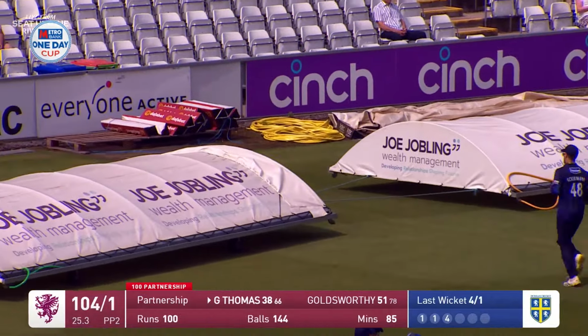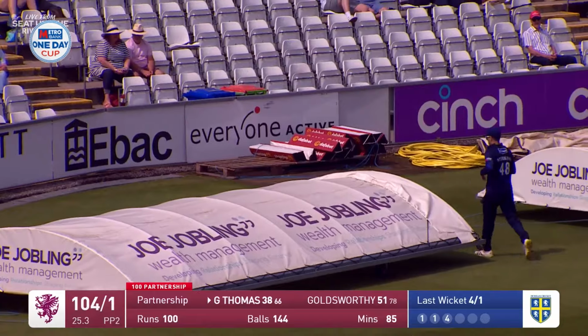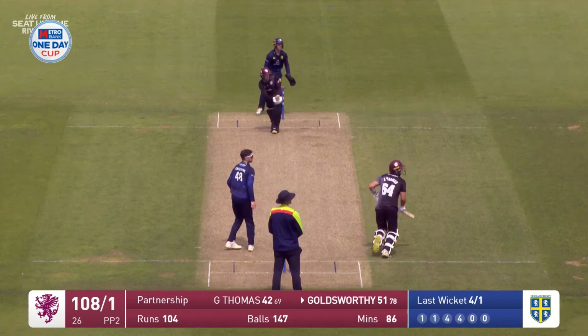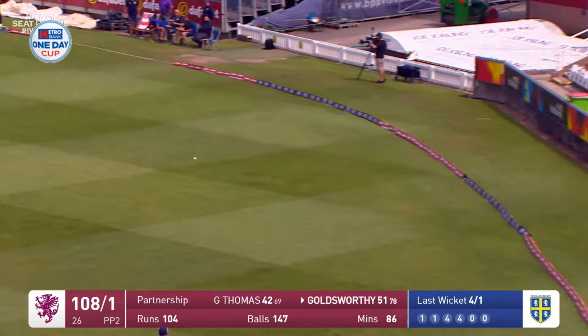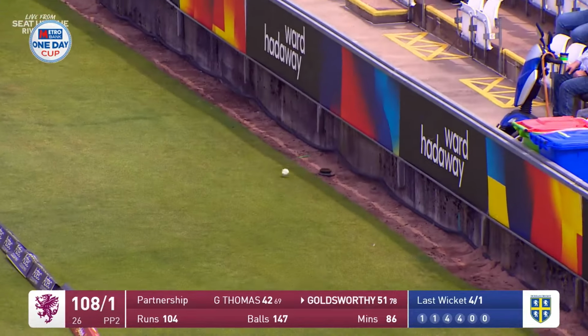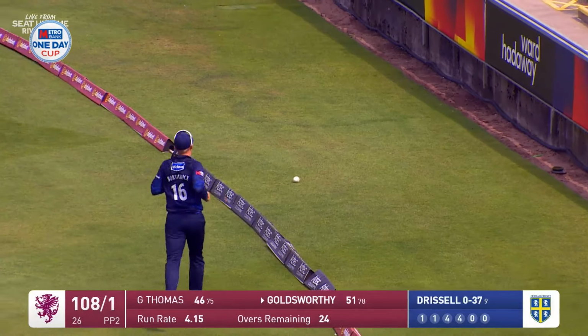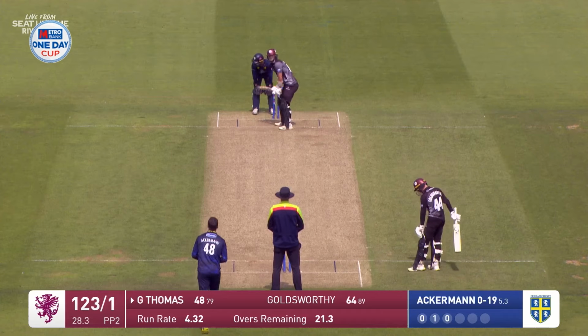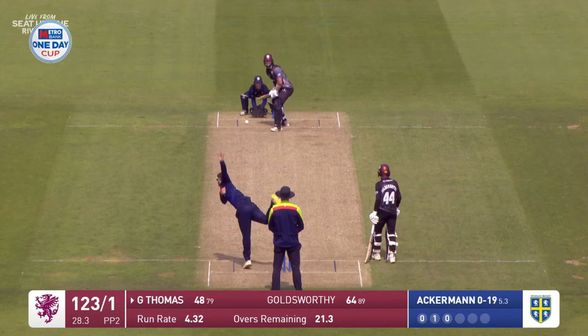So maybe the message has come out at drinks that these boys have just now laid that platform. They've got a little bit of a license. You would always try and look at a leg spinner to give you that. And that's picked up and slog swept away. 2 bounces for 4 by Goldsworthy, and it definitely looks like the accelerator has been pushed. Halfway through his 6th over.